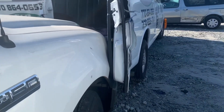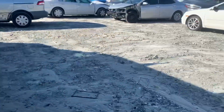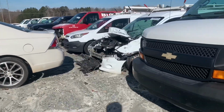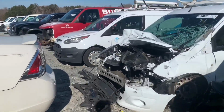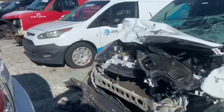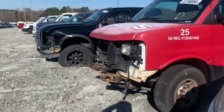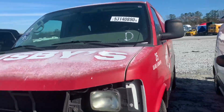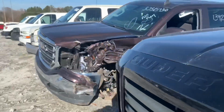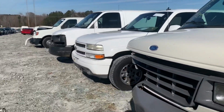Dang, they got the door all on the car right here. So we gotta see if we can find this thing, man. So I am not seeing it nowhere. We got the truck. I know this is for sale too.